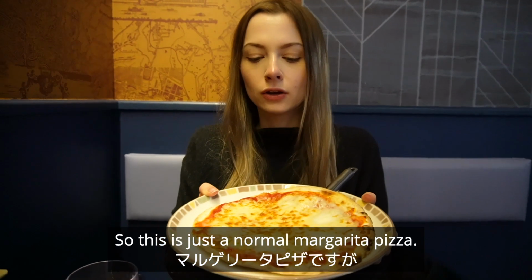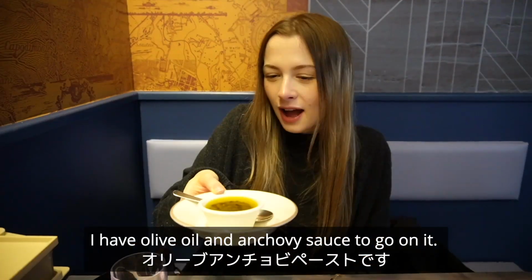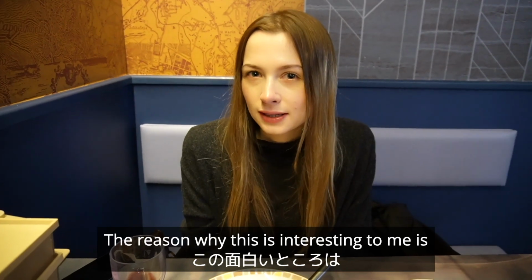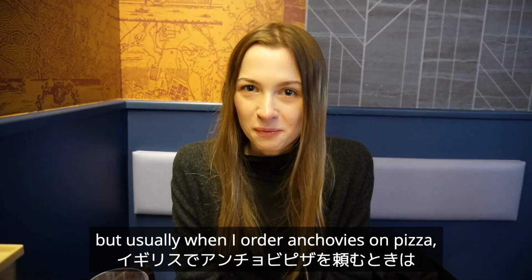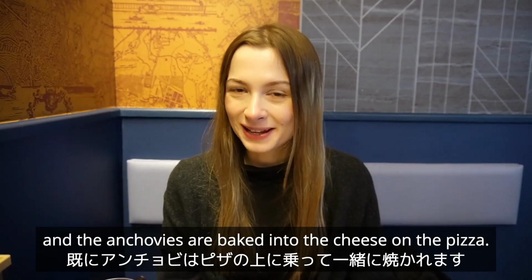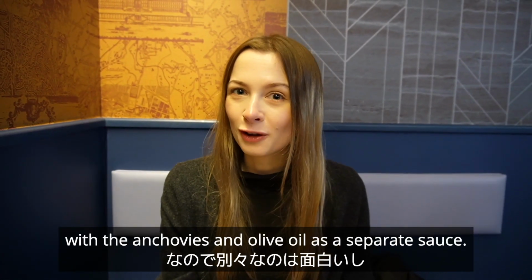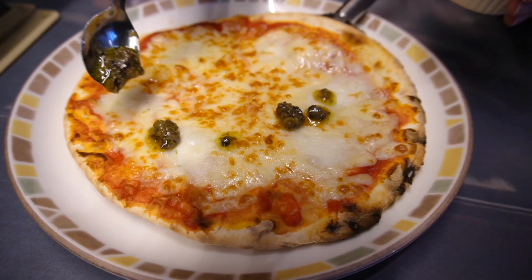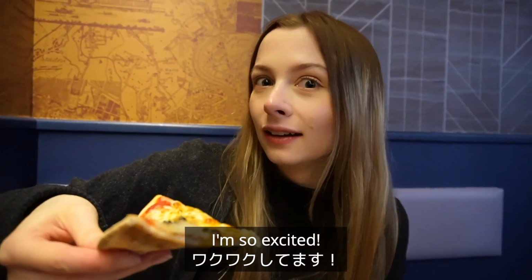So this is just a normal margarita pizza, but I have something interesting to go with it. I have olive oil and anchovy sauce to go on it. The reason why this is interesting to me is because I love anchovies, but usually when I order anchovies on pizza, it's already on the pizza and the anchovies are baked into the cheese on the pizza. So I'm really curious to see how this tastes with the anchovies and olive oil as a separate sauce. So I'm really excited for this one. Okay, itadakimasu.